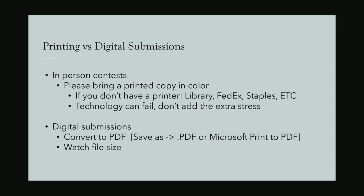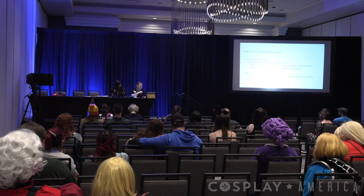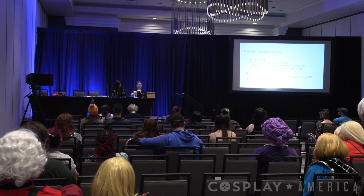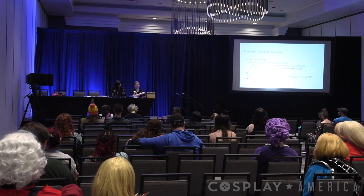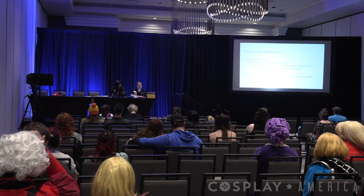If you don't have a printer, that's okay. The library is great. If you cannot print a build book, you can always email the director and see if you can submit it that way or bring your phone in. We had one person at one contest actually have a tablet with their build book. But do keep in mind that means we can't review it after the fact. We have to look at it right there while you're there. And a lot of times we really want to look at you and not just the tablet. So just keep that in mind. You can also do handwritten build books.